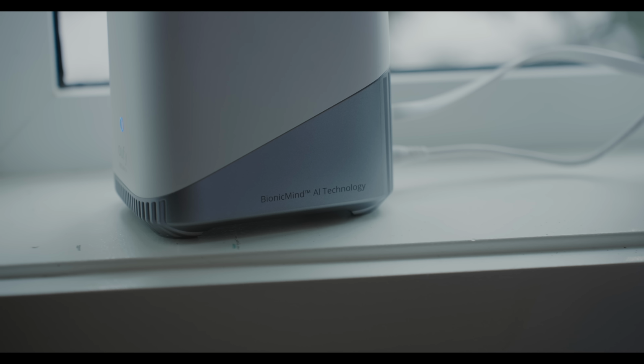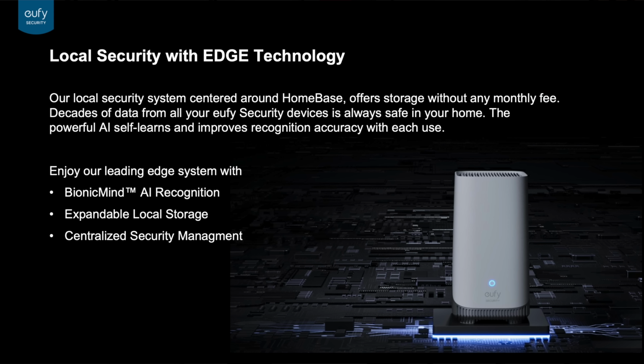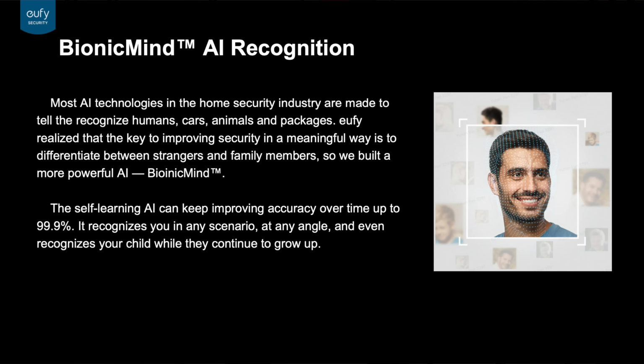The Bionic Mind AI recognition also differentiates families and strangers. The self-learning AI can keep improving its accuracy over time up to 99.9%, and it recognizes you in any scenario and any angle, and even recognizes your child as they continue to grow up. So whether it's through the security camera, the doorbell, or the smart lock, which all have cameras built in, it is able to continue to build that data over time based on facial recognition to be able to ensure you know who is going in and out of your house or stepping on your property.